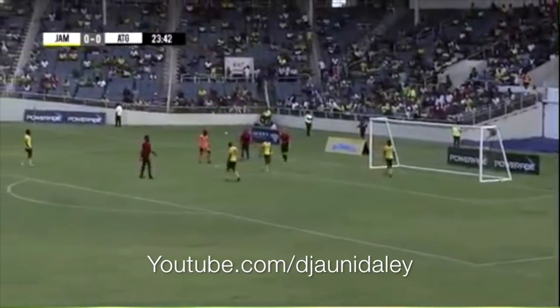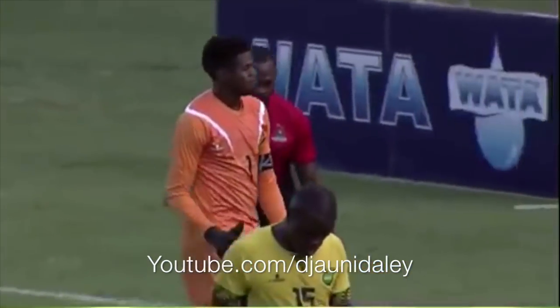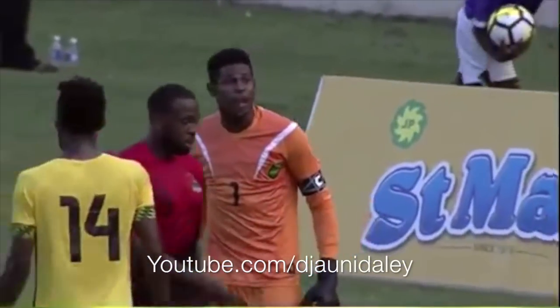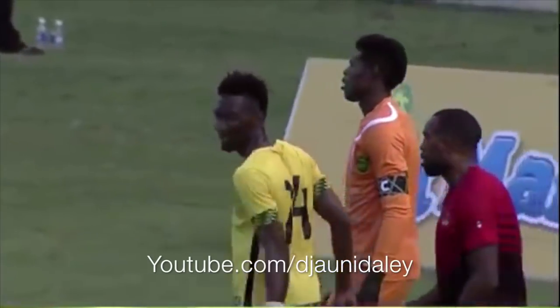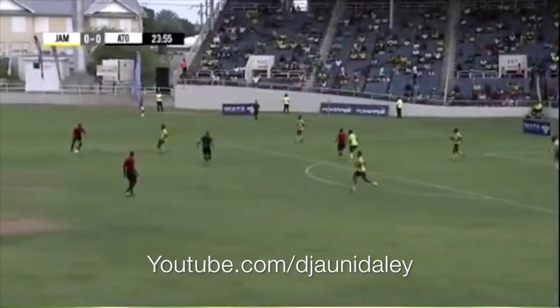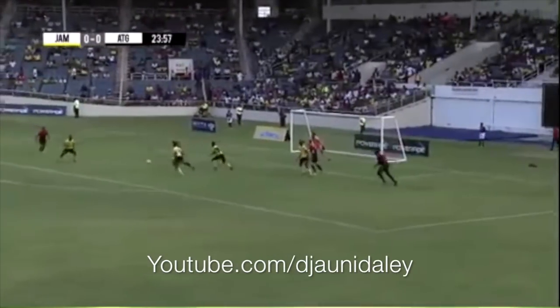A bit of a mix up there in the Jamaican defense. And the Antiguans, at the moment, are asking the questions of the Jamaicans. And goalkeeper Blake, the captain, remonstrating with his defenders. Sean Francis also trying to direct traffic in that area. A quick corner taken by the Antiguans, and the ball is back in the danger area.